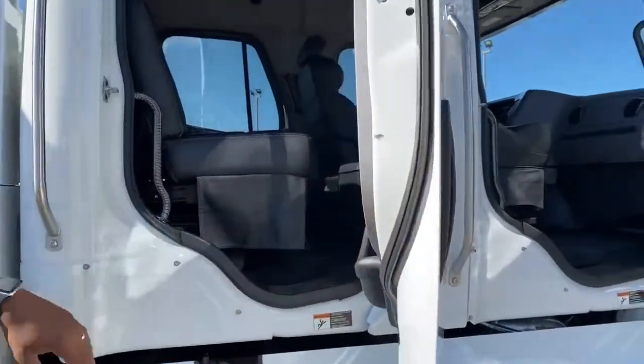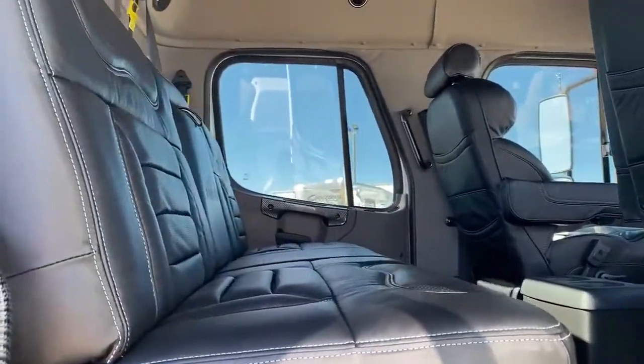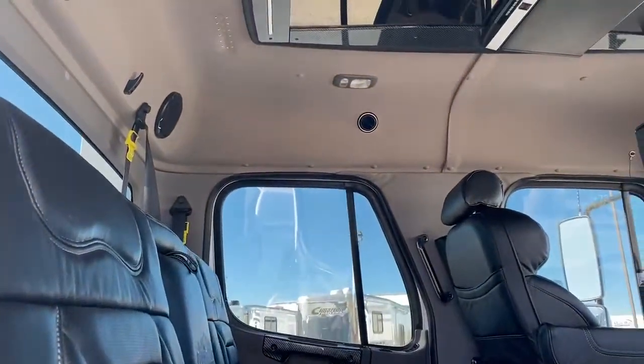Taking a look at the back seat, it does fold. Now I'll run to the other side to show you guys a few things on here.